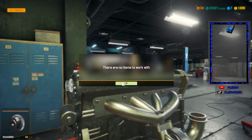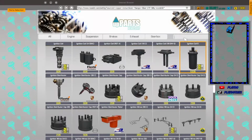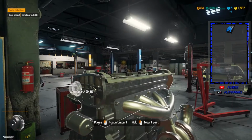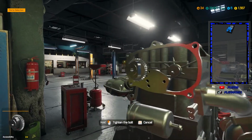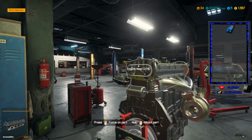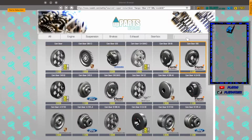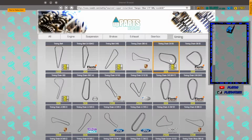Cam gear A. Yeah, definitely wouldn't be able to continue on now with all the other crap I had to buy. Oh, okay, so this is your timing stuff. Wow, how weird. Timing. Oh, man, there it is.